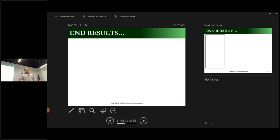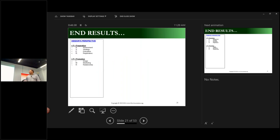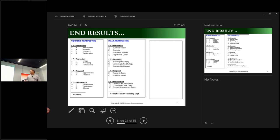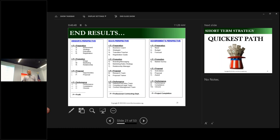All right, let's go on to the next strategy. Begin with the end in mind. This is what the end should look like for you. And I can't go into all these details of what the end needs to look like, but I can give you a quick highlight of what it should look like.